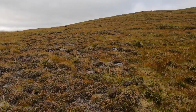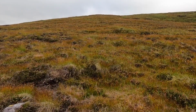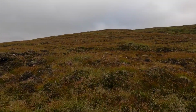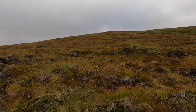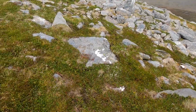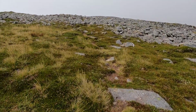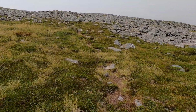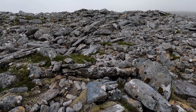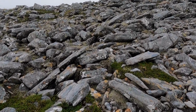Just a case of picking your best line through, trudging your way through it, try and get to the top of this first small incline before we hit the main ascent. So we're heading up through the scree, but there is a faint path, if you look, working its way through the scree. So I'm sticking to this path and hopefully it'll take me up towards the summit. Path's disappeared now in the boulders, as I expected it would. So make our way through this boulder field now to the top.